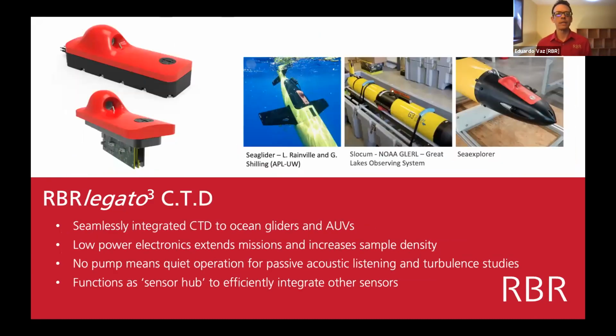The next one is the Legato. The Legato is a streamlined CTD specifically designed for gliders and AUVs, where low hydrodynamic drag is key, so that you reduce any energy wasted in drag, such that you can have long missions. Again, low power increases sample density.